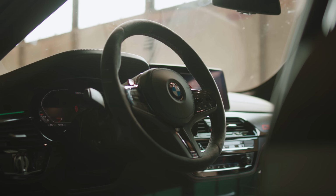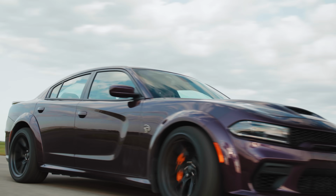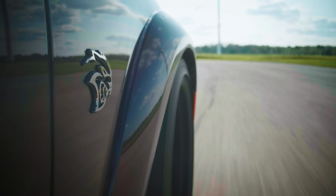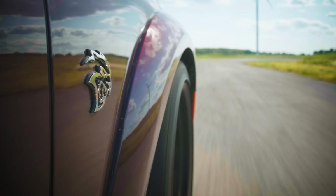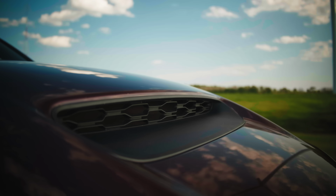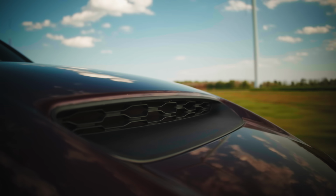It is that good. And the Redeye is good in its own way. Obviously, it doesn't have the overall performance of the M5, but what it lacks in traction, it makes up for in sheer driving fun. It's better to drive than the Challenger, and with four seats, a trunk, and a supercharged V8 up front, it will go down in history as one of the most ridiculous everyday family cars ever made.